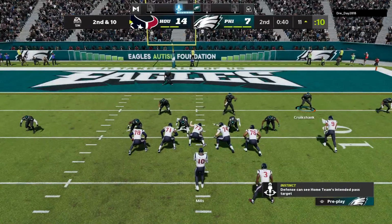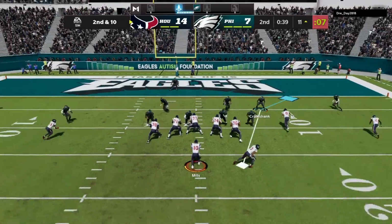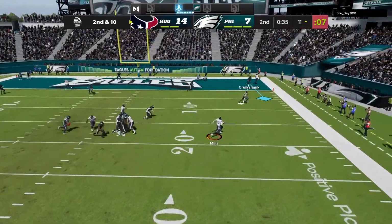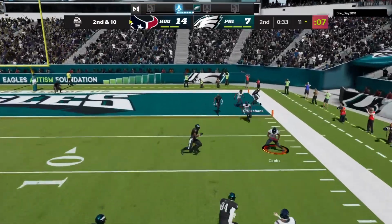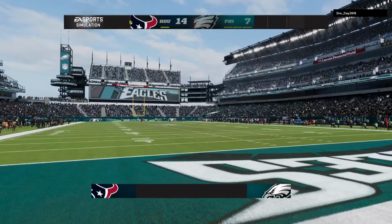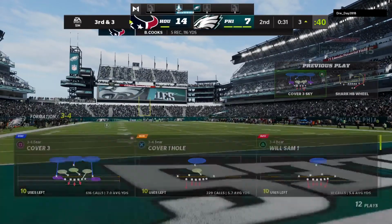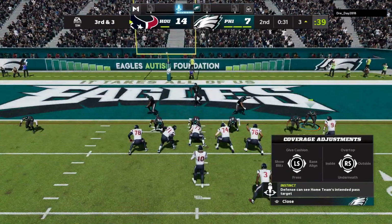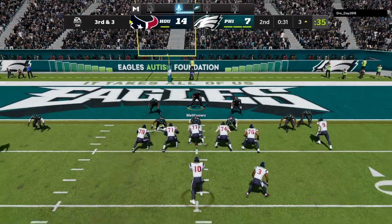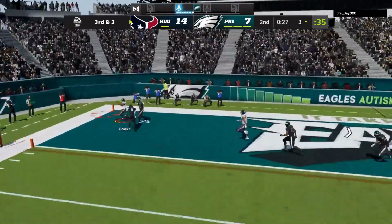After the incomplete pass, here now is 2nd and 10. Again, it's Mills. Escaping the pressure right. That's complete right around the 8. They get 7 out of that, so they're left with a 3rd and 3. Now the Texans will use one of their 2 remaining timeouts as they'll stop it with a little over 30 seconds to go in the first half of play. 3rd and short yardage, Mills.